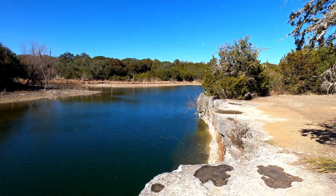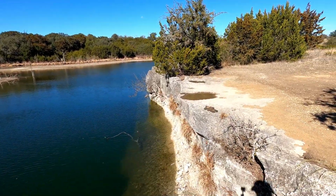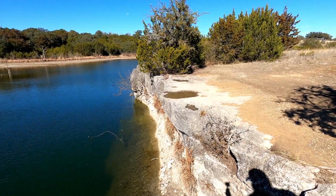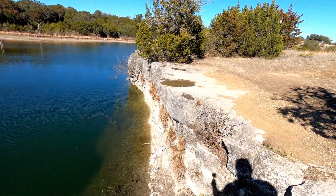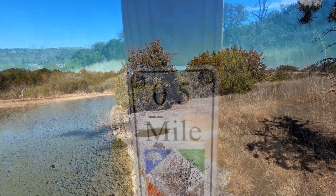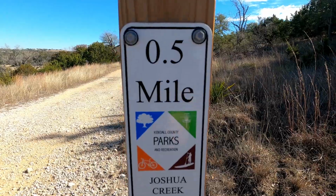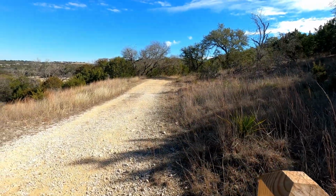Well, here, in fact, let me do this. I'll go here on this edge and get a little bit of these rock cliffs here. Hopefully pretty cool. Alright, let's keep it going and see what we can find out. Alright, so you see by this trail, we've only come a half a mile. We're still on Joshua Creek Loop. Heading up, it's flattened out here.